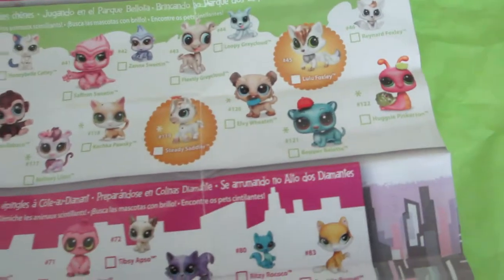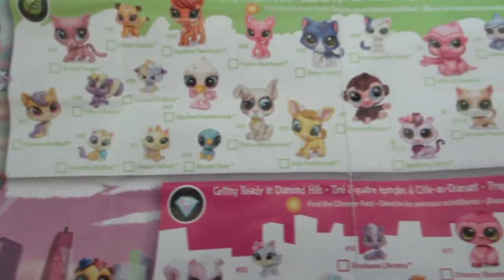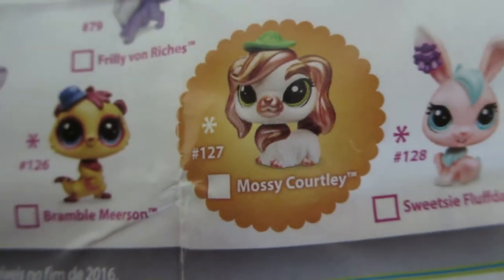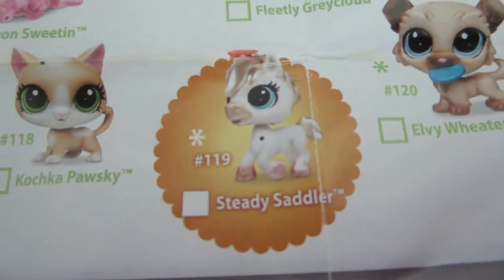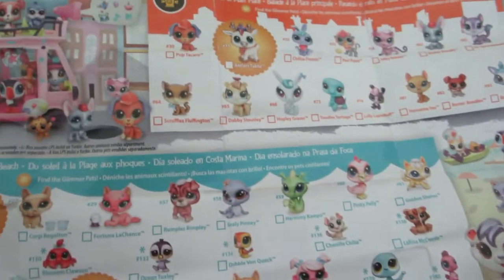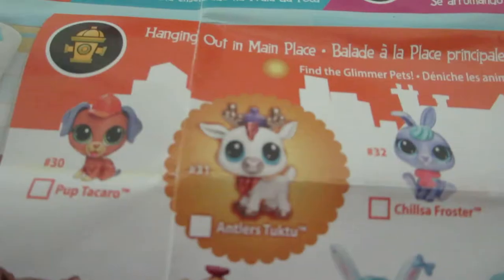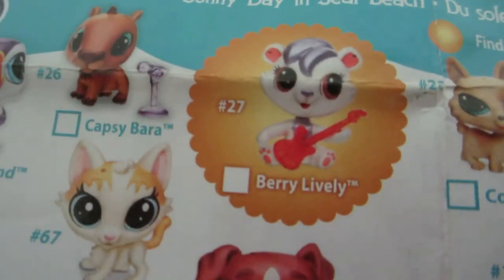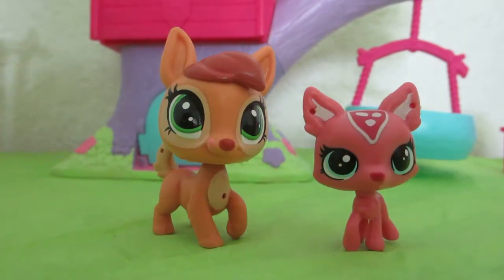So the little booklet that this set comes with shows all the cute and adorable sets that you can collect. Aw, Mossy Quietly, Lily Foxy, and adorable Steady Saddle. On the back, there's even more fun pets to collect. Hanging out in Main Place, Sunny Day on Seal Beach, Antlers to Coo, Delphine, Very Lively.